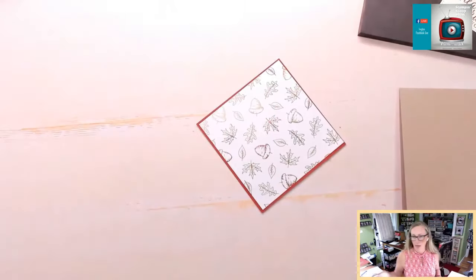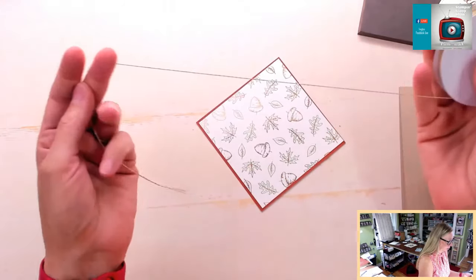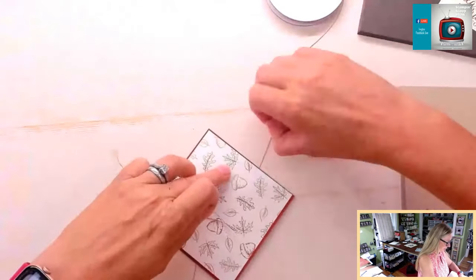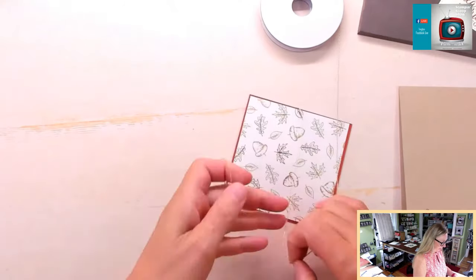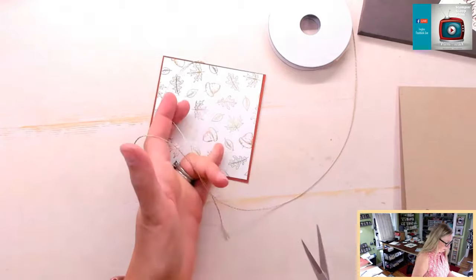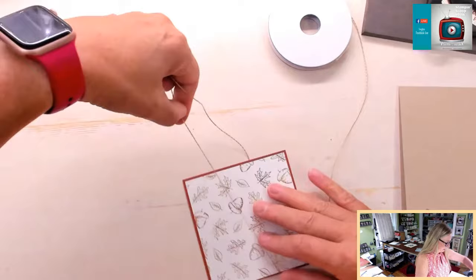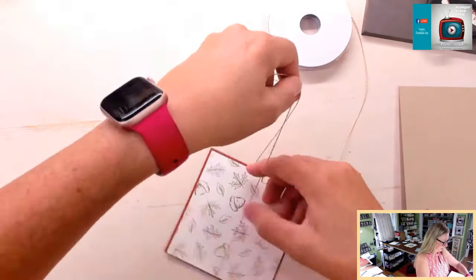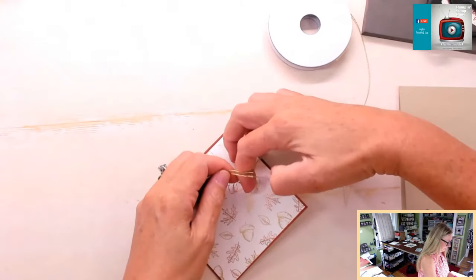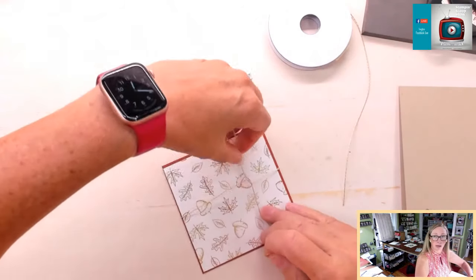All right, so now I'm taking, this is the Forever Greenery Trim Combo Pack. This is the gold kind of thread. And I'm going to take kind of a nice long piece of that. Oops. And cut, and I'm gonna tie a knot and a bow, see if I can here. True test of nerves is always trying to tie a bow while live.